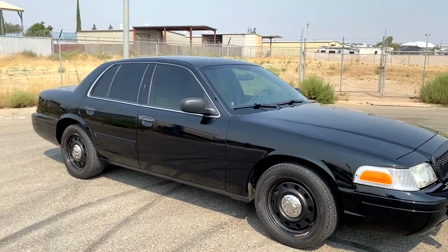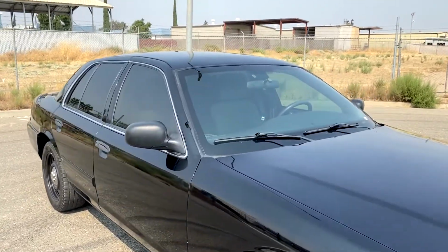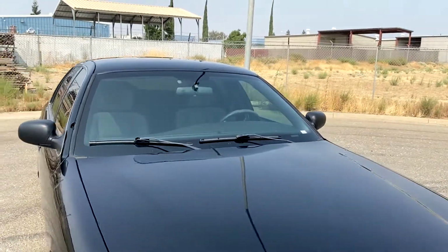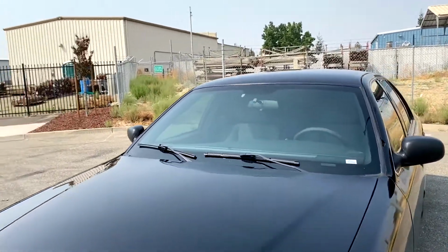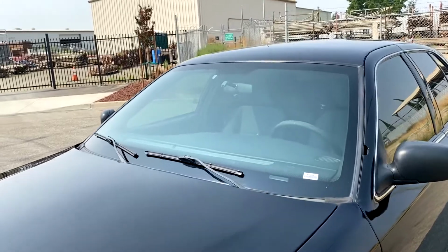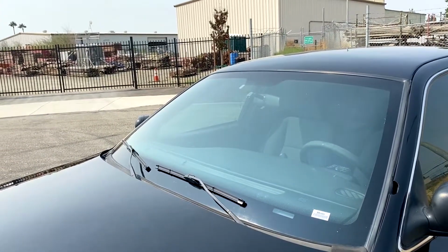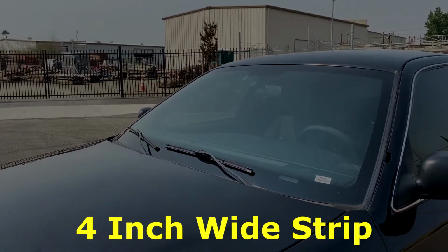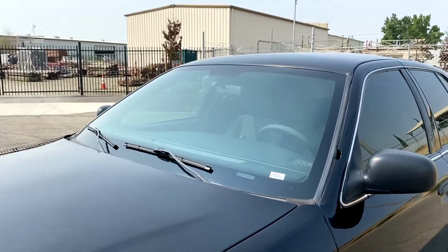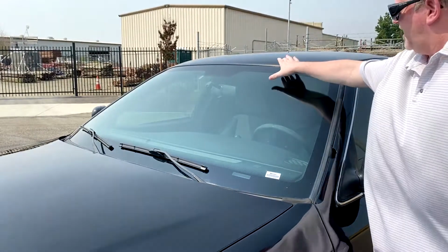Let's look at what I've done. My choices: front windshield, none. Why, you ask? Because here in California, and probably most other places, it is illegal to tint the front window, except I think an 8-inch wide strip across the top of the glass where it meets the roof line.